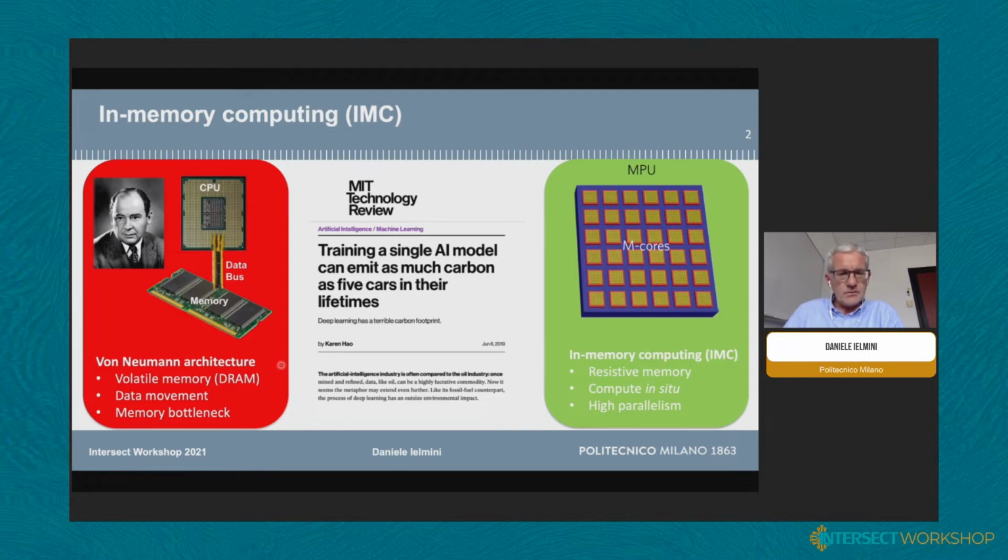Von Neumann architecture is of course the main great invention of the last century, but at the same time it is a considerable limitation, in the sense that it is based on the physical separation between the CPU and the memory. Especially when you have to deal with computation with large amounts of data, most of the time and most of the energy is not actually used for the computation within the CPU, but for the movement of the data between the memory and the CPU.